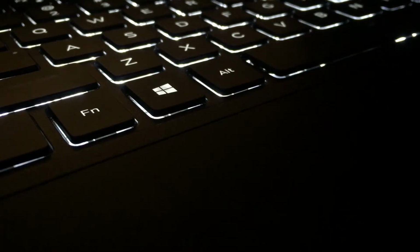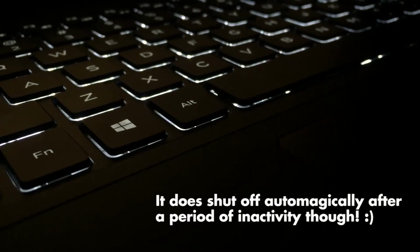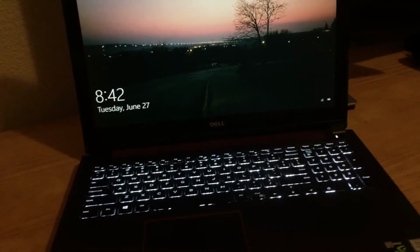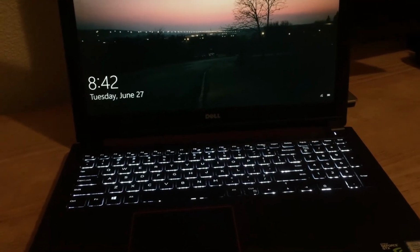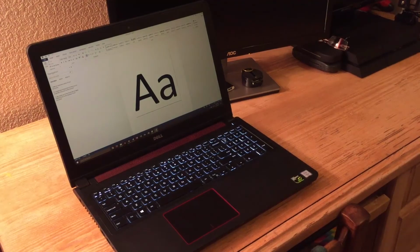Number 3, the backlight doesn't go as dark in low mode as I would like, it's only a little darker. Number 4, at full brightness, the screen seems a little dim. Number 5, really nice feeling keys and trackpad compared to my old laptop. Number 6, driver installs are a breeze. Everything was done automatically with Dell installers, and all components just work.